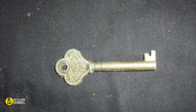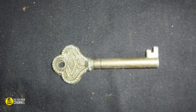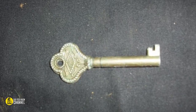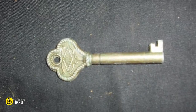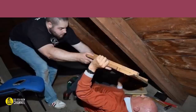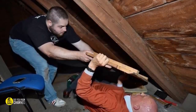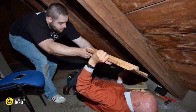There was one last item that mystified them all, a key. No one, not even Todyral's grandmother, knew what it unlocked. The Imgur user hoped to find the answer soon. Imagine if it led to even more treasure. Todyral's amazing discovery really makes you wonder how many other treasures are waiting to be found around the globe.